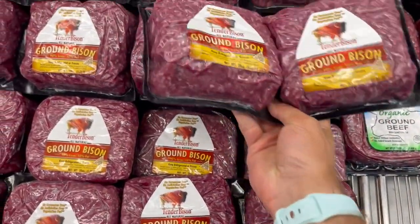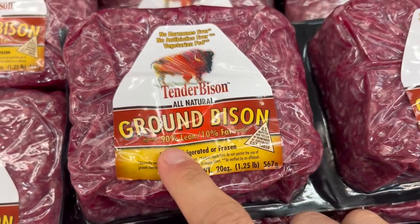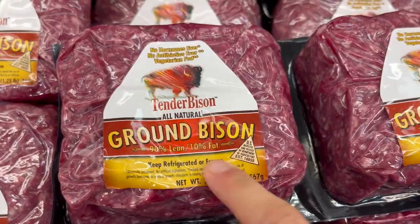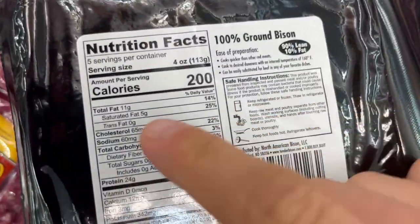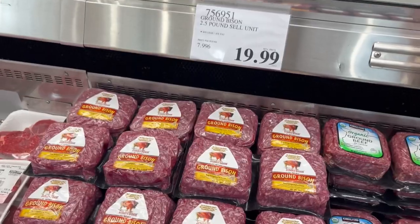Maybe not the most keto and carnivore friendly meat you can get out there. But if you're on the side of things where you're more concerned about organics or being all natural, the wild caught bison is going to be a showstopper for you. It is a little bit more expensive, and unfortunately when I was at Costco today, they didn't have the price sticker up for this one.